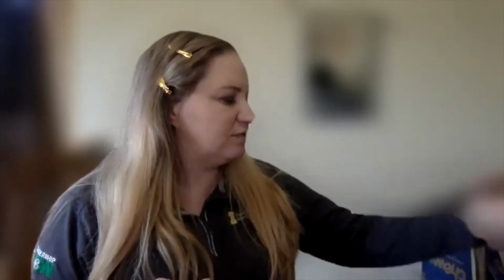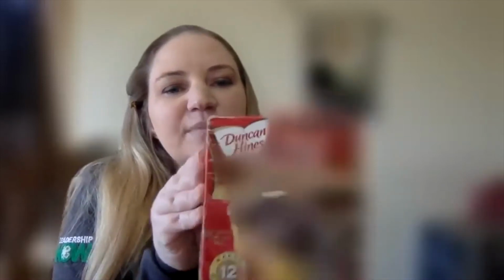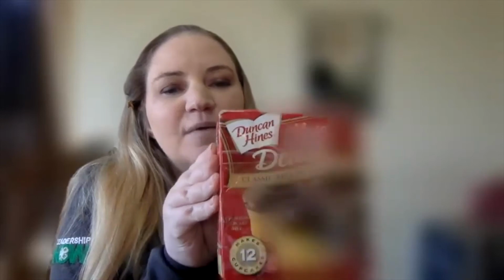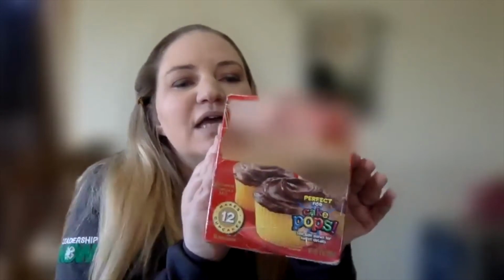But another thing you will find in cake mix, there is a protein from the blood of animals that is found in cake mix. So unless something truly says vegan on it, expect it to have an animal byproduct in it somewhere. Unless it just truly says all over it, vegan, not necessarily vegetarian, but vegan, you can expect to find an animal byproduct in it somewhere.